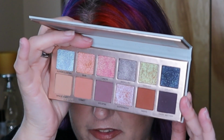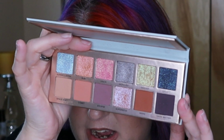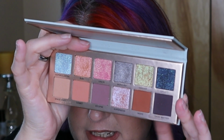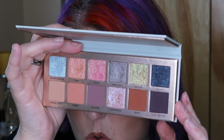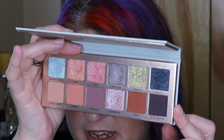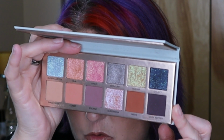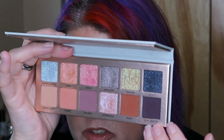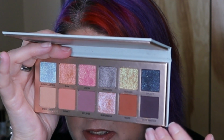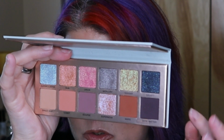This is a $55 eyeshadow palette, and each one of these pans is 0.05 ounces of product. This is slightly larger than what their old packaging used to look like as far as pan size. Those were 0.03, 0.04 ounces per pan, so these are slightly larger. These also have 2 less eyeshadows in them than the old palettes did.